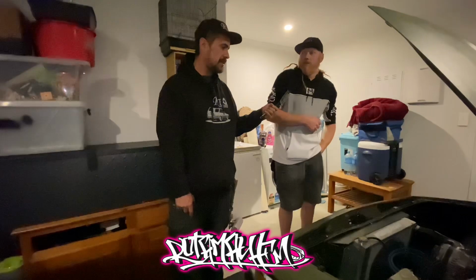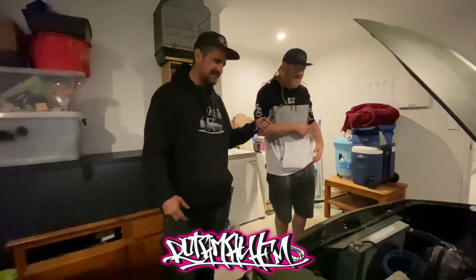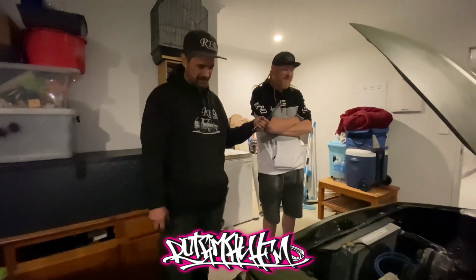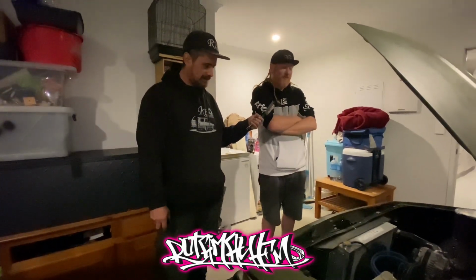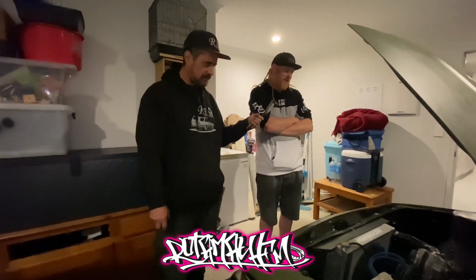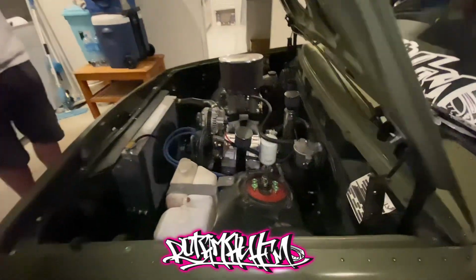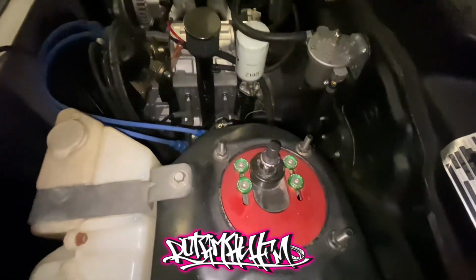So could ditch some resonators? Could do, but the neighbours don't like that. It's the price they pay, though, isn't it? Yeah, exactly. And then the Malpassi fuel pressure regulator. We've got adjusties in the front too. It's got Series 4 adjusties all around, front and rear, so they fit these old HBs.